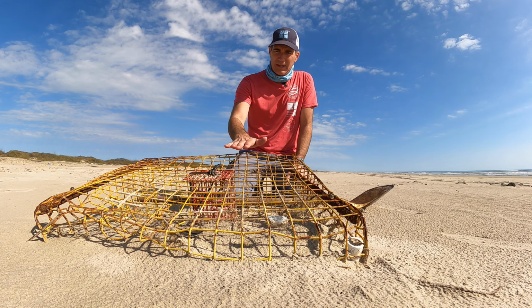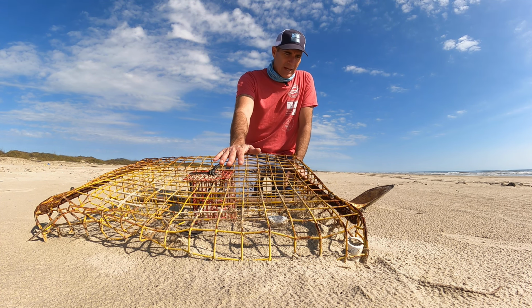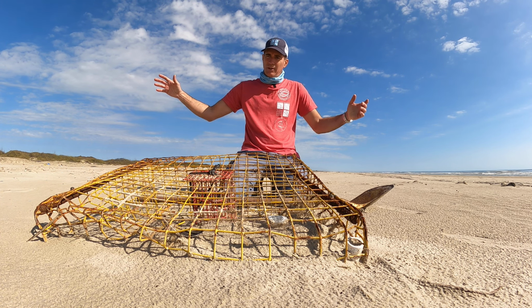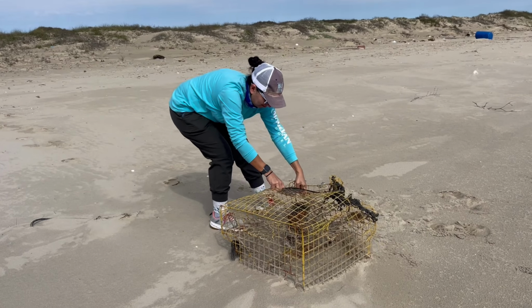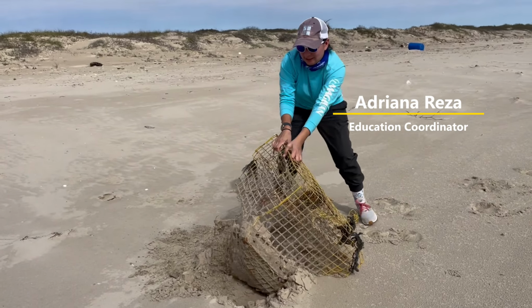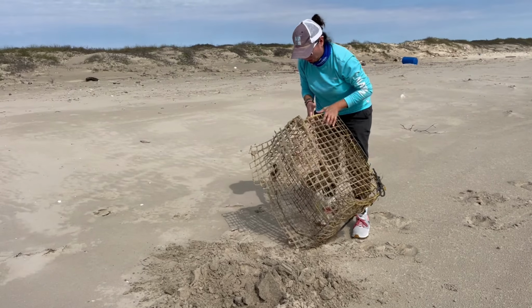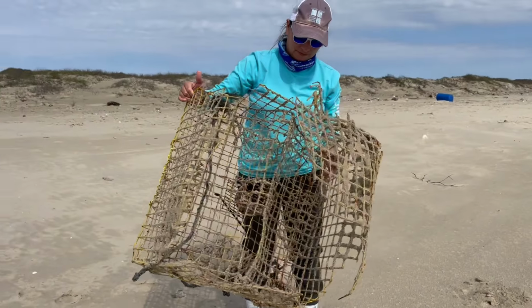Today we have a crab trap, and we find these pretty often washed up on the beach. You know, during storm events and stuff, they get washed out from the bays and estuaries out into the Gulf and then back up on our beach here. And we'll find stone crabs in them, we'll find blue crabs in them, but we'll also find them with terrapins. And terrapins are turtles that live up in the estuaries. Real cool looking turtle.